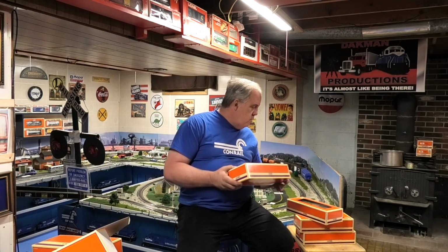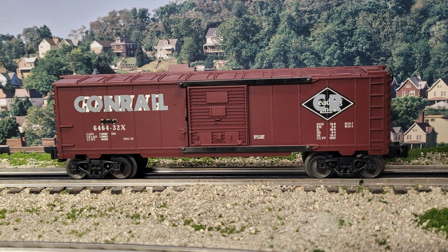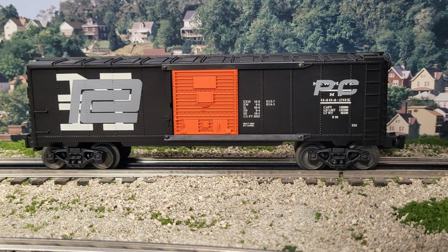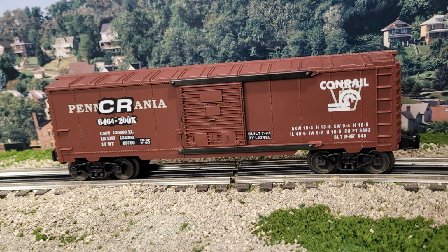Oh. Huh. That's cool. So I have a Reading car that's overstamped in Conrail, and I have a New Haven that's overstamped in Penn Central. That's cool. Because for those who may not know, New Haven was originally taken over by Penn Central. I also found this Lionel Pennsylvania overstamped Conrail boxcar. Separate sale, 15 bucks.